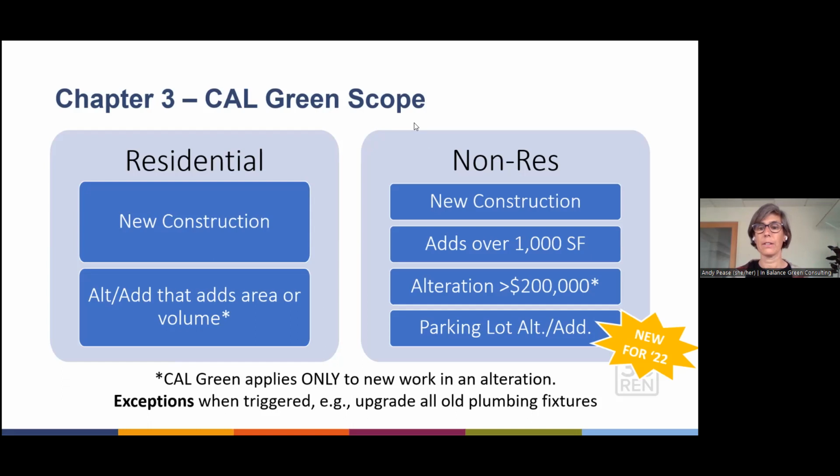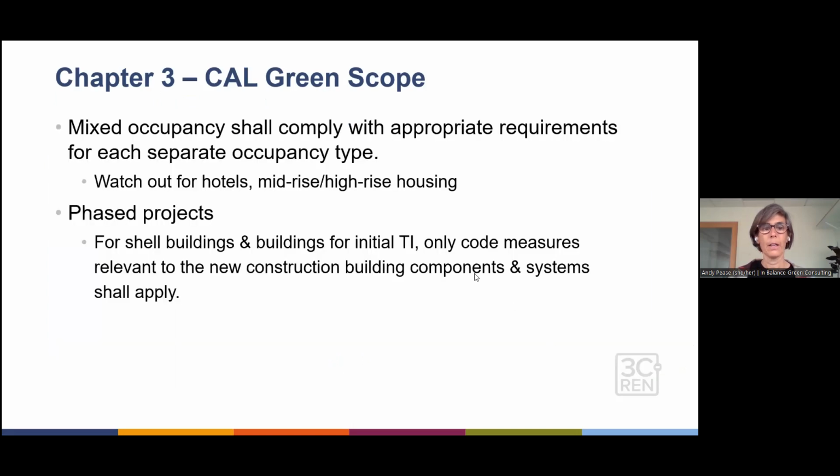In the non-residential, again, it's new construction, additions over 1,000 square feet, and alterations that have a permit valuation over $200,000. And now there's also a parking lot alteration or addition that will trigger some EV charging changes. So that's new about the parking lots. For mixed occupancies, you need to comply with whichever one is applicable. So you watch out for hotels, mid-rise, and high-rise housing.